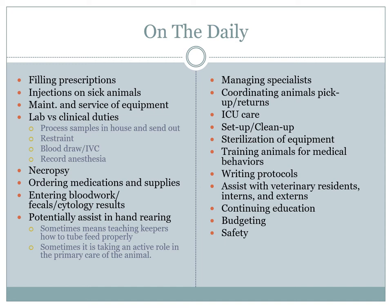On a day-to-day basis, if you're working in zoo medicine, obviously you're filling medications, or giving injections and things like that to sick animals. You're maintaining and servicing any equipment that you are utilizing. It is really different. You're not necessarily seeing patients that are coming to you; you have to go out to them quite a bit. You're going to have to process a lot of lab work, and a lot of the lab work that you're doing is going to be in-house, looking at it, and then sending out certain things.